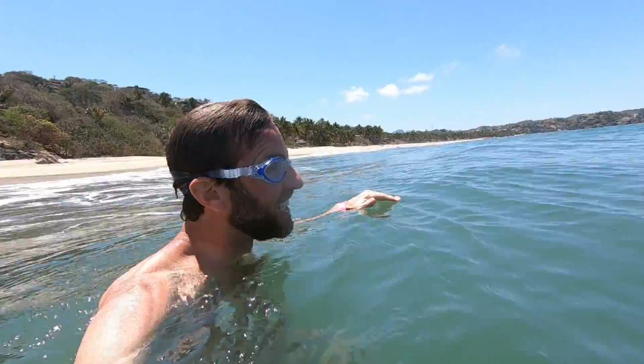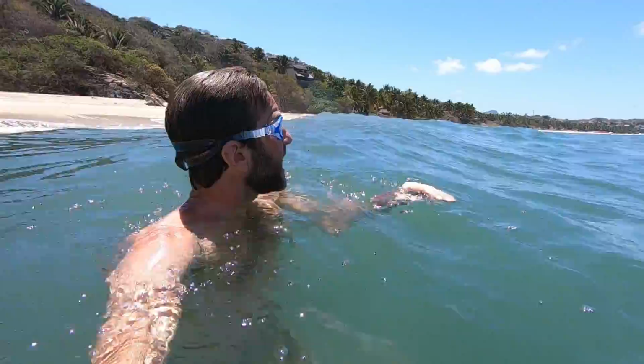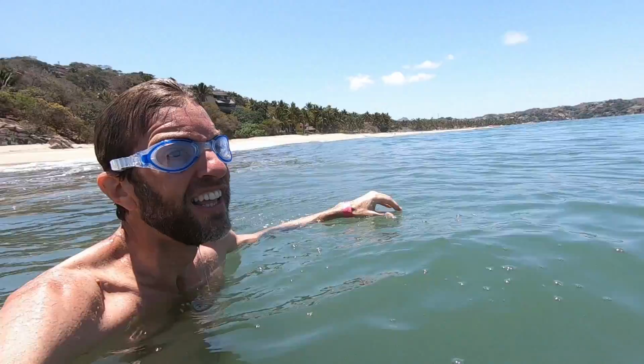And these waves are really nice for just body surfing. I guess all the surfers are down that way. Maybe that's the better waves down there for surfing. But this is pretty ultimate.